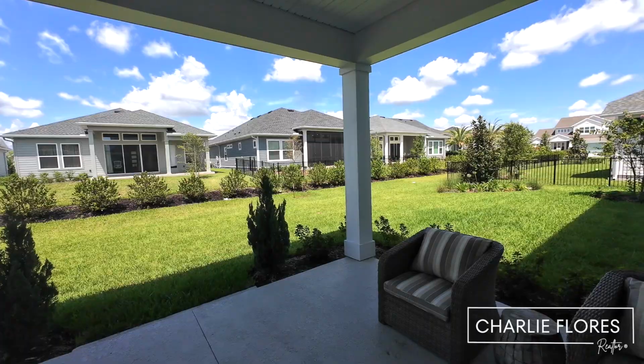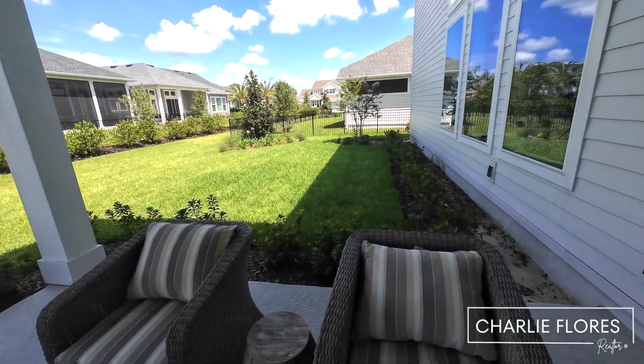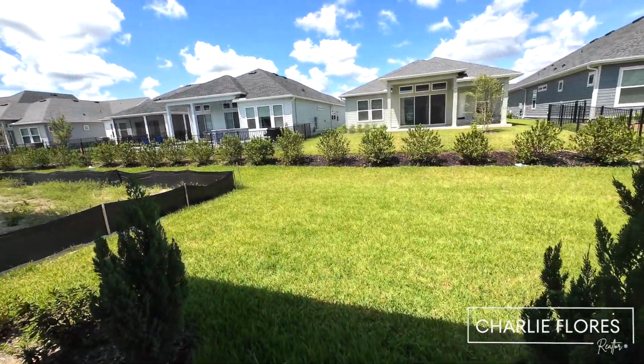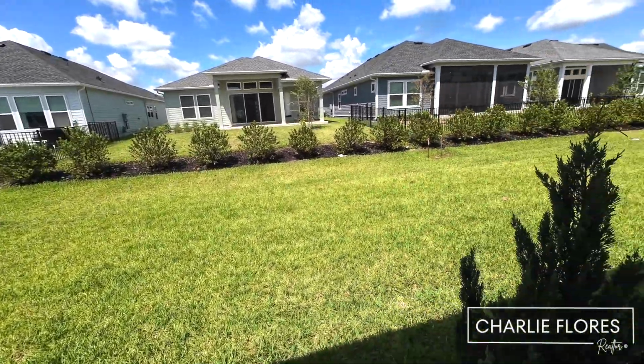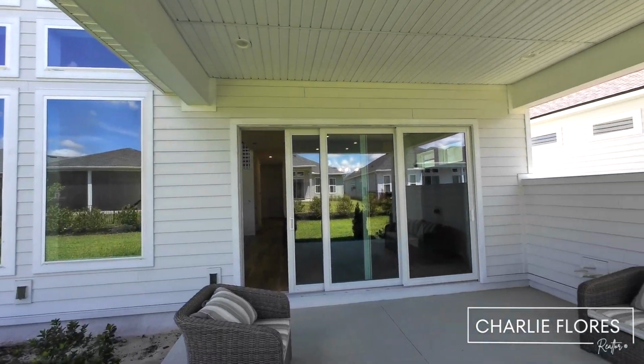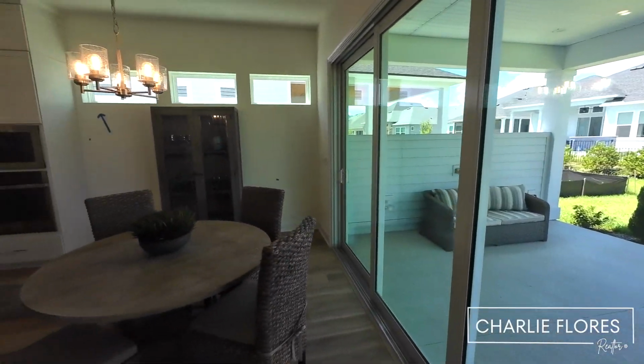Now this is a nice wide home site. This is a 60-foot home site over here. We can see that they've put in some privacy hedges, so those will grow in nicely. All right, so that was the lanai.